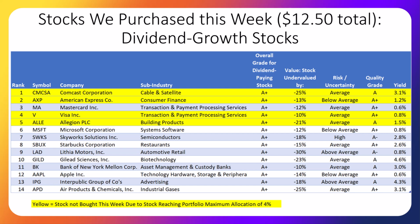Now let's talk about the other dividend-paying stocks we bought this week. Here are my ratings for the top 14 dividend-paying stocks this past week. We purchased the 10 stocks that are not in the yellow highlight. The stocks in yellow have already grown to be 4% or more of the portfolio, so we do not invest more in them this week because we want to build a more diversified, less risky portfolio.